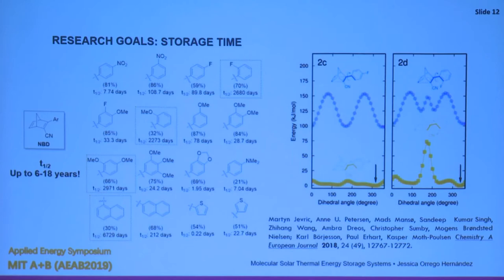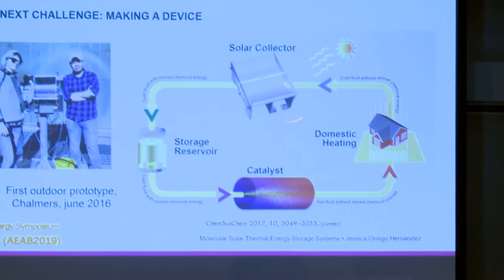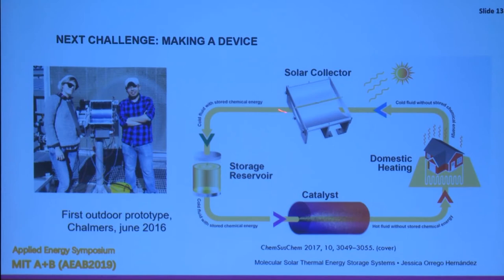So at this point, some of the research goals are really well studied, but what is the next step? The next step is to try to build a real device. The real device is a cyclic system that starts with a solar collector. This is the first prototype of the solar collector, developed in 2016. We flow the MBD molecules to convert from MBD to QC. We have a storage reservoir, and when we need heat, we pump the solution of this QC molecule through a catalyst. This catalyst transforms QC back to MBD, releasing heat. This heat can be used for domestic heating.